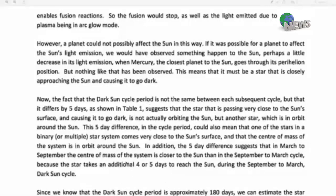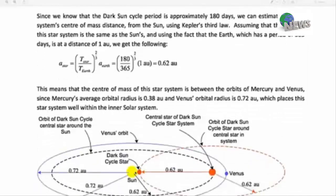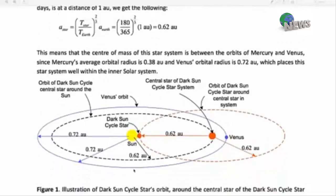So when you look at the science, the 5-day difference means that the star comes very close, and in addition, it suggests that the center of mass of the system is closer to the sun than in the September to March cycle. And because the star takes an additional 4 or 5 days to reach the sun during the September to March dark sun cycle, there's a calculation that is being used here. Basically, the theory is that the center of mass of the star system is between the orbits of Mercury and Venus, since Mercury's average orbital radius is 0.38 AU and Venus's orbital radius is 0.72 AU, which places the star system well within the solar system.